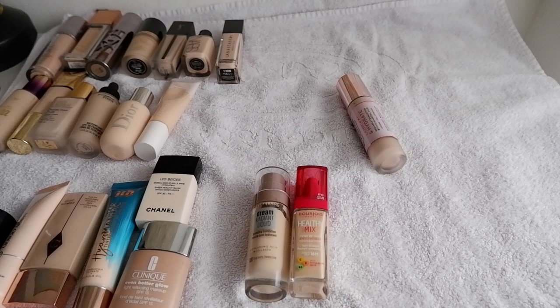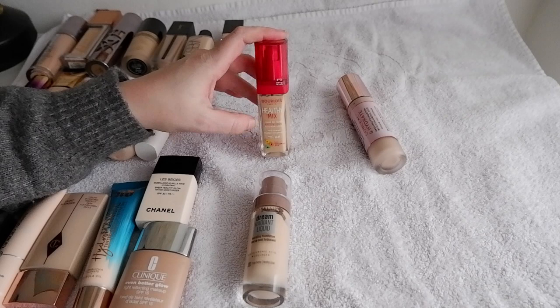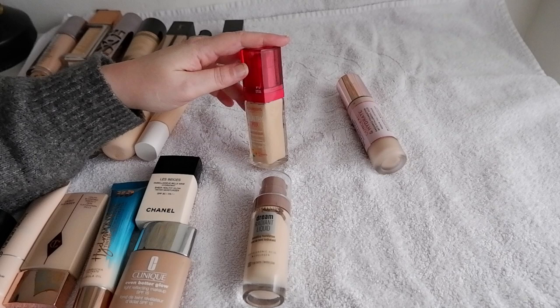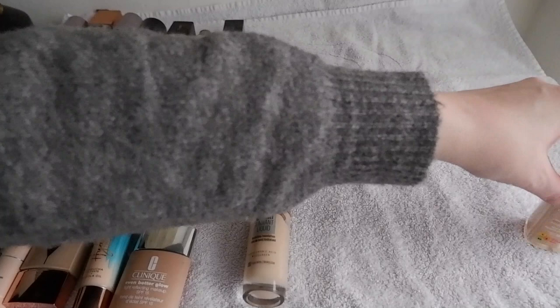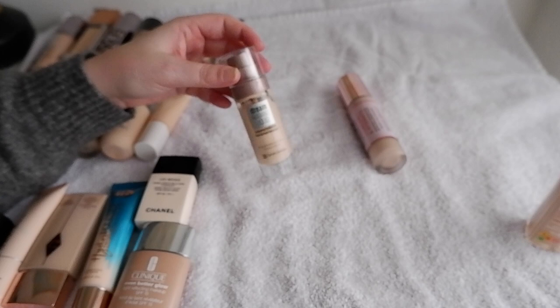Of these, last year I kept around the Healthy Mix because the Bourjois Healthy Mix is one of my all-time favorite foundations. This is Vanilla Claire number 51. And I know I'm getting rid of like half, maybe more than half of all of my drugstore foundations. So do I want to keep it or not? It's going to go on the maybe pile. The Maybelline Dream Radiant Liquid. I used to love the original version. Now it's been reformulated and I don't like it anymore. So this has got to go.